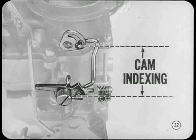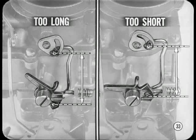Fast idle cam indexing is also very important, too, because it ensures that the fast idle cam will be on the correct step for the amount of choke opening during warm-up. This adjustment must be made before adjusting fast idle speeds. What if the indexing isn't right? Incorrect fast idle cam position is a common cause of stalling during warm-up. This is particularly bad when conditions are right for carburetor icing.